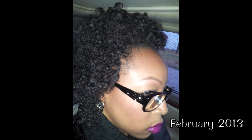So now here we are, 2013, and you can see my hair has bounced back. My damaged ends are pretty much gone. And then I decided, let me try to straighten my hair again, because the top knot was the trending bun hairstyle, right? So I wanted to rock a top knot. And here we are, I have my hair straightened now.